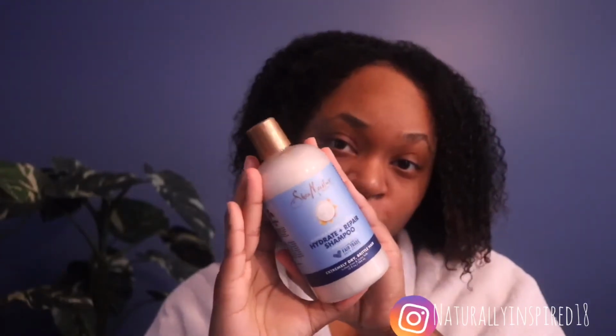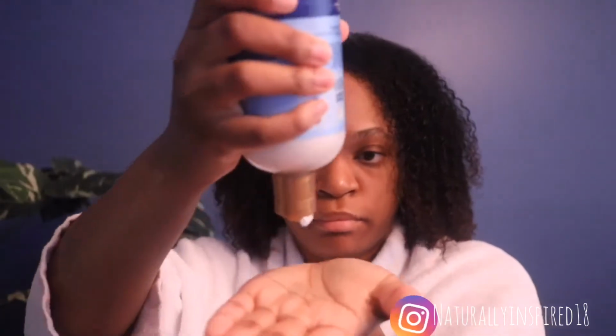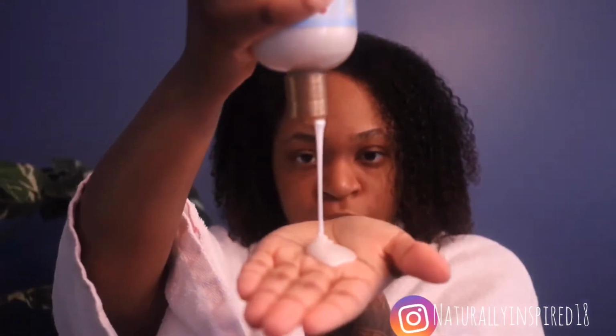Alright, so now time for the shampoo. I love this part for some odd reason. I don't know why, but I love shampooing my hair more than conditioning. But, again, I'm shooketh. Like, it was very moisturizing. It was like you could see the suds. It suds up really well.